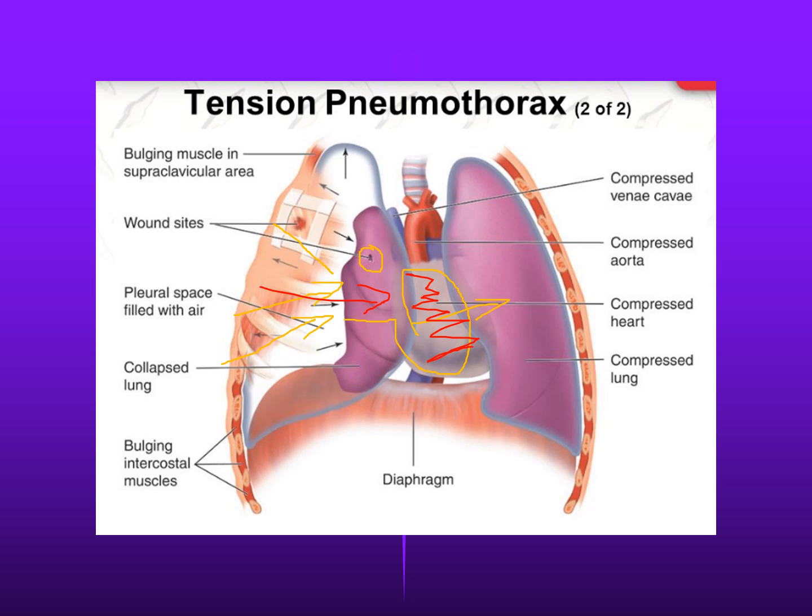So to compensate for that, the heart's going to beat faster. So we're going to see a tachycardia here. And what we'll see also is as it pushes over this way, we have a decreased ability for this lung to expand. So there'll be a decrease in tidal volume for the whole body, reduced oxygenation. And keep in mind, there's two sides of ventilation, air going in and air coming out. So we will get an increase in carbon dioxide, which of course is bad for the patient.